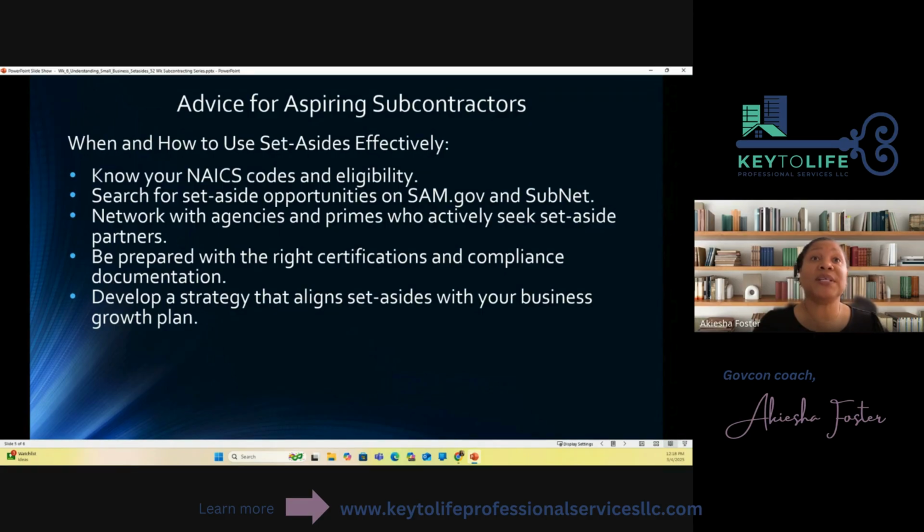Develop a strategy that aligns set-asides with your business growth plan. How quickly are you trying to grow? What are you trying to do? Are you trying to self-perform? All those different things matter. Because I just read that a service-disabled veteran-owned small business got in trouble. They lost their contract because they weren't eligible for it, because there was a protest. So be aware of those things.